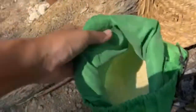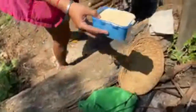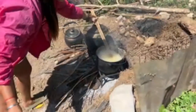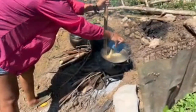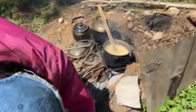This is corn grits with yellow corn and white corn. Oh, I don't know if you can see. So this one is the corn grits with yellow and white. And then pour gradually. And then mix. And then add gradually. Oh my gulay, sorry.